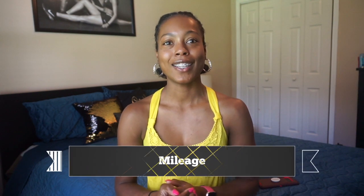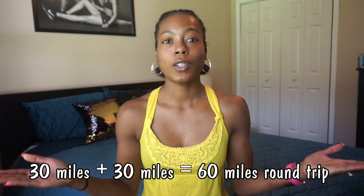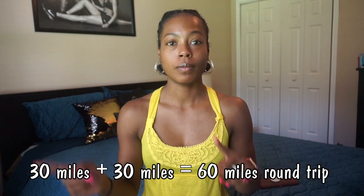Like I was talking about mileage. As a floater, I do get paid mileage. So basically, I will take a picture of my car mileage when I get in the car that morning or whenever. And then when I get to my pharmacy, I will take another picture of my mileage, and then I will subtract out how far it took me to get there. So for instance, let's say it takes me 30 miles to get there. That's one way. So 30 plus 30 equals 60 miles round trip.